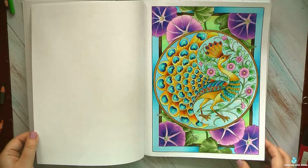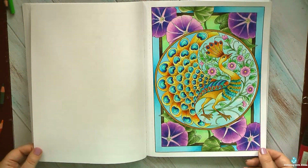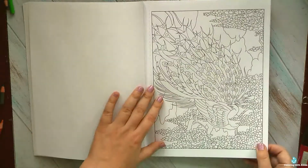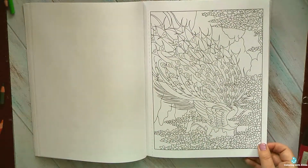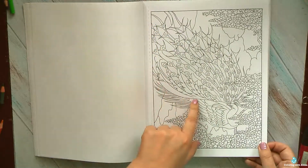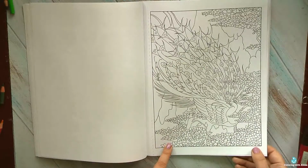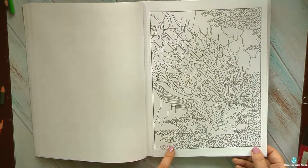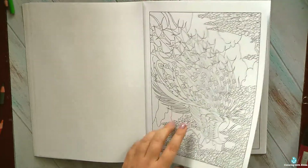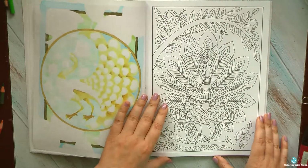That's my first project, which I already finished in this book. And I discovered that technique, and I forgot to show you this one, another beauty. And again, a totally different style of depicting feathers and the tail of the peacock. I would say that it's more like from Japanese culture, maybe, I'm not sure, but still, this one is beautiful. Again, this is much more stylized.